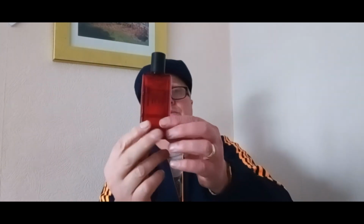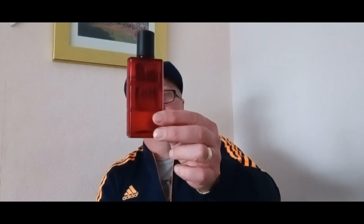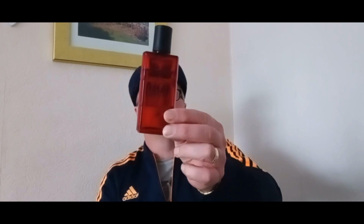Okay, so this is the next one. Davidoff Hot Water. They've taken the name in a slightly different direction. This is the newest to my collection. My daughter bought me this earlier in the year as a gift. When I first sprayed this, it takes it in a different direction, more spicy.